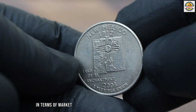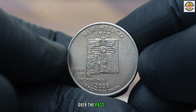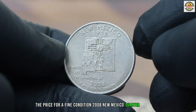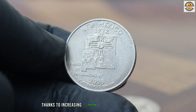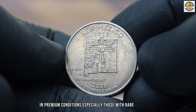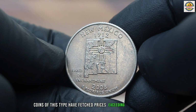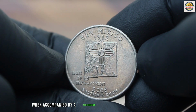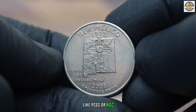In terms of market value, this quarter is no ordinary collectible. Over the past decade, the price for a fine-condition 2008 New Mexico quarter with the P mint mark has surged dramatically, thanks to increasing collector demand for state quarters in premium conditions, especially those with rare mint marks. Recently, coins of this type have fetched prices exceeding $55,000 at auction, especially when accompanied by a certification from leading grading companies like PCGS or NGC.